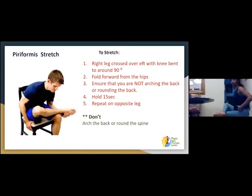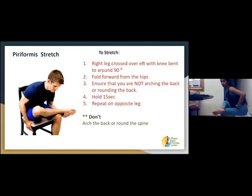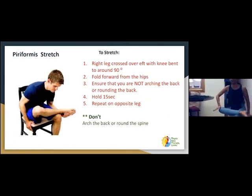From this position, you're going to fold forward at the hips. Make sure you're not rounding the spine like this. You won't feel much of a stretch. You want to fold forward at the hips, and you'll be able to feel a stretch in your bum. If you're more flexible, you can deepen the stretch by pushing the knee down and then leaning forward. That will give you a deeper stretch in this position.